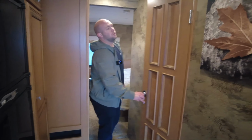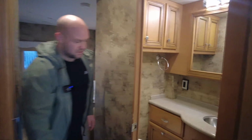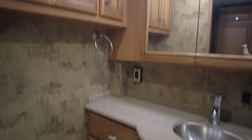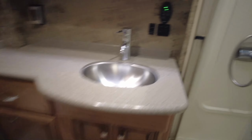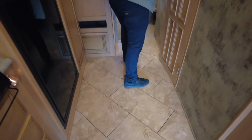If we carry on through, this in here is your bathroom. So if you stick your head in there, it's not the biggest I've seen in an RV, but there's still plenty of room. Nice big shower at the end. And the floor's proper tiles as well, which are really nice. You don't get that in your normal motorhome. Right, then we'll carry on through.